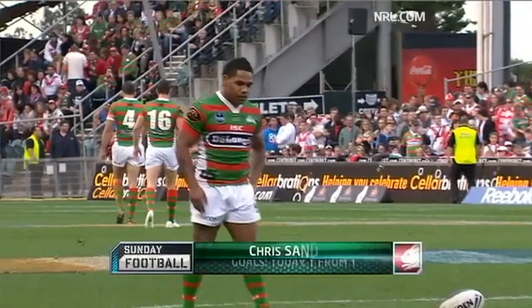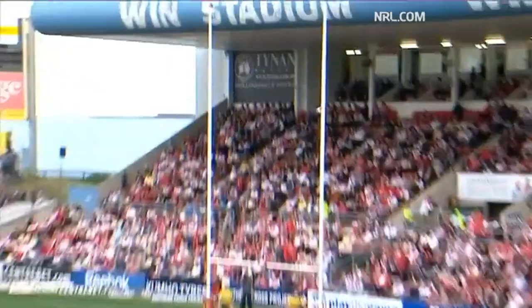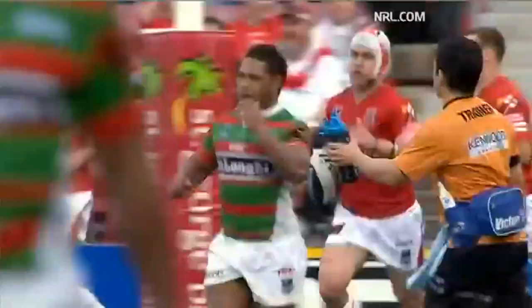Sando, who drew the penalty from which the try eventually came. Oh, he's missed it from close range.